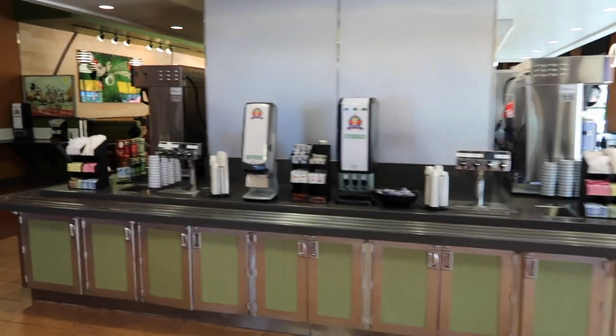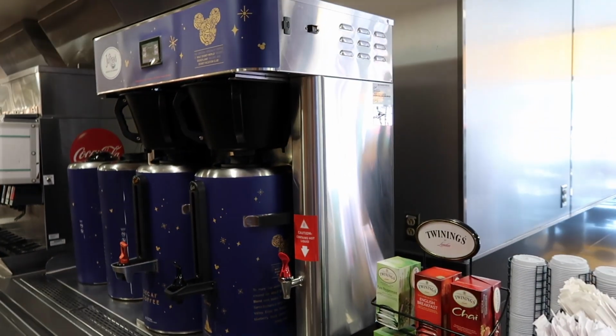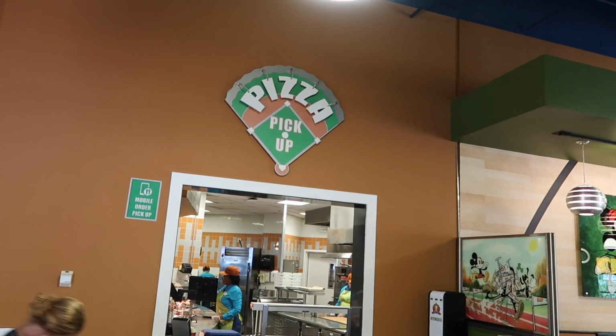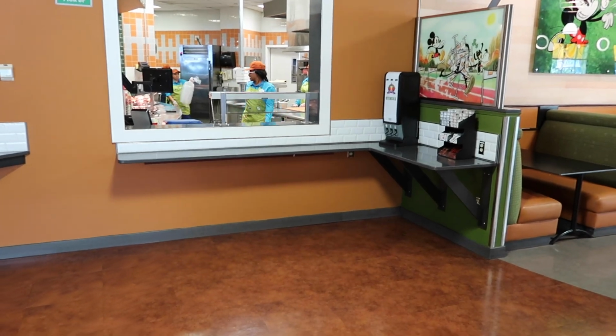And then kind of in the middle of the food court too, they have the beverage stands. This is where you get all your utensils, napkins, obviously you get your drinks and everything like that. And then over here they have where you get your coffee, everything like that. It's Strawfreeze coffee too, in case you're wondering. And then they have the beverages and everything like that. One thing I think that's really cool too is they actually have a pizza pickup too, which is awesome. You can go in here and pick up a pizza right at the window.